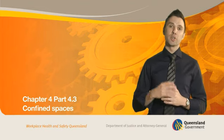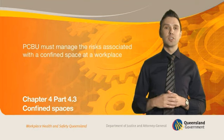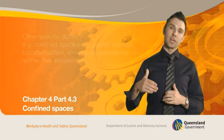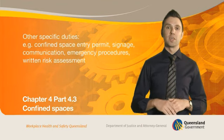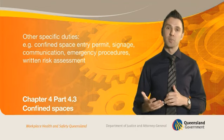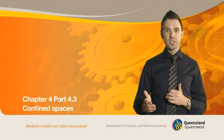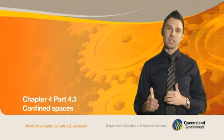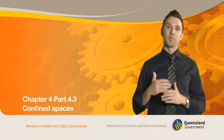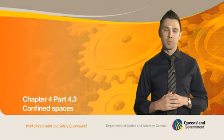There is a general duty on the person conducting a business or undertaking to control the risks associated with a confined space, and it also covers more specific duties such as having confined space entry permits, emergency procedures and a communication system. In addition, this is one of the regulations in the model regulations that requires a risk assessment to be done and requires that risk assessment to be documented.